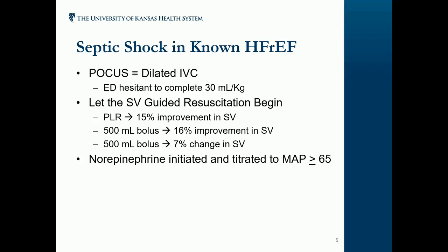However, she is still hypotensive, so now we initiate norepi, and we increase her stroke volume, titrate her norepi to a MAP of greater than 65. And that took about 0.08 mcg per kg per minute of norepi. We were very happy with that. Her urine output has picked up at this point. Generally, she's mentating a little bit better, and so we're on the right track.